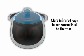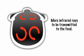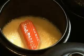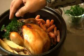Tanyu Claypot allows more infrared rays to be transmitted to the food and hence penetrates deep into the center of food, ensuring even cooking. The heat is retained in the pot for a longer period of time, which keeps food warm before and during serving. Tanyu Claypot is a must-have at any occasion.